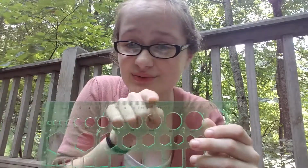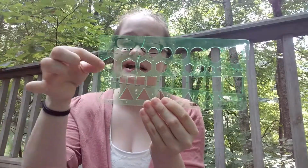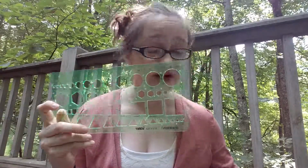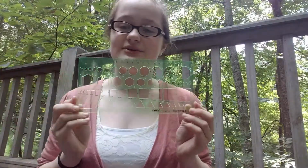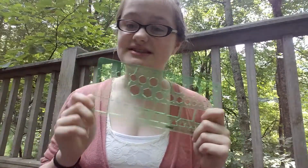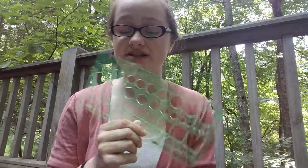But it has a ruler that is in centimeters at the top, and it has hexagons, circles, squares, and triangles. And it fits perfectly with the size of my bullet journal. All of them fit very nicely into my spreads, which I really love. And I just think that any kind of stencil like this can really help clean up the look of your bullet journal and help keep you more organized. So I really recommend getting some kind of stencil.